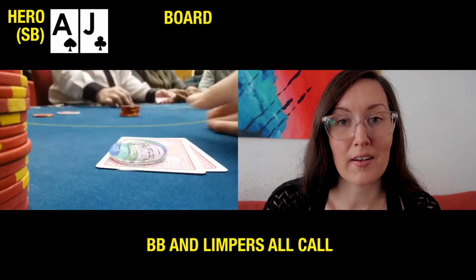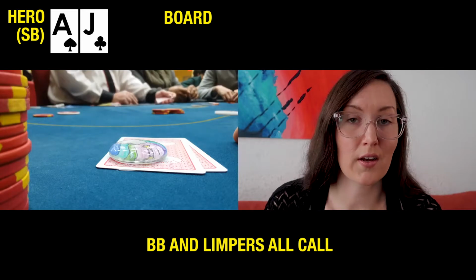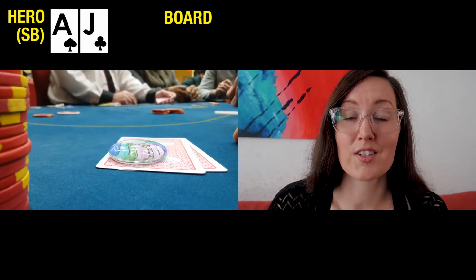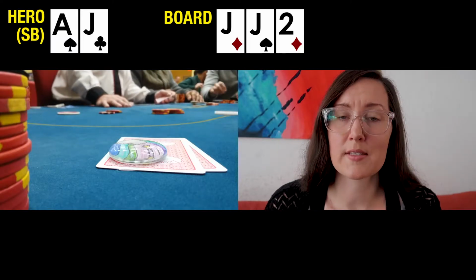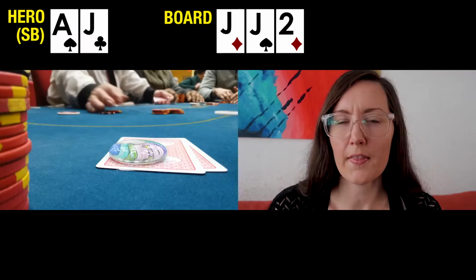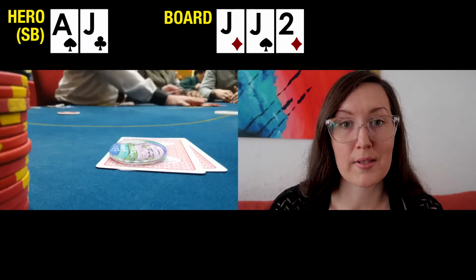So the big blind on the kill button calls behind me, and the other two players who limped also called. So now there's 120 in the pot, and we're going to a flop of Jack, Jack, Deuce with 2 diamonds. So we flop a really strong hand here, but I'm not in the mood to slow play. I definitely don't want to give away free cards to diamond draws. I think even with my hands that miss this flop, I would probably bet a high frequency of the time.